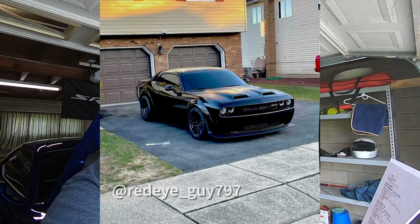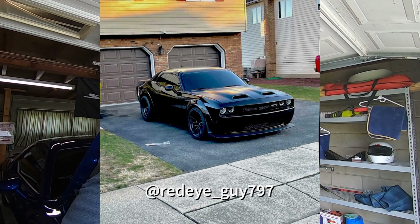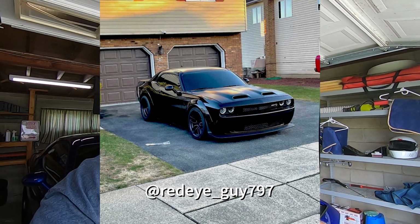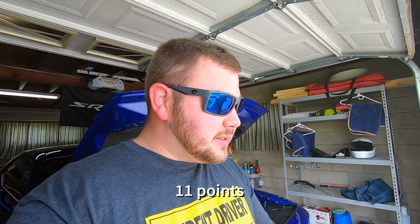All right, so moving on, we got at Redeyeguy 797, 2019 Challenger Redeye wide body. He's got wheels and tires for racing and a diff brace. So let's go to the points. 5 for the model, since a 2019 Challenger Redeye wide body is top tier. Mods, he gets a 2 because standard mods, nothing too crazy. And then subjective score 4. I'll say I'm slightly biased about the Redeyes, but subjective score 4, so that gives him a total of 11 points.